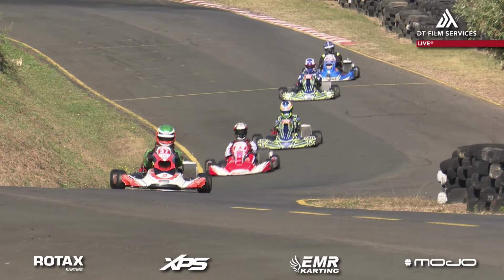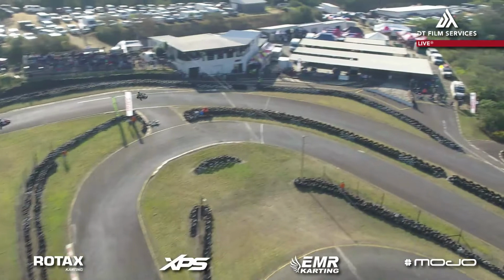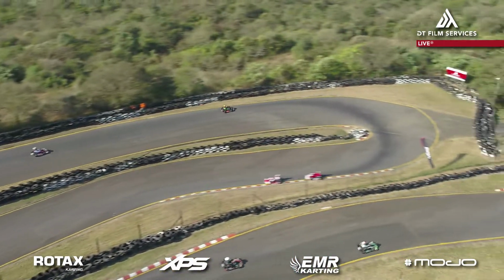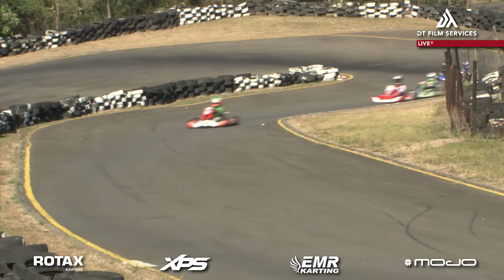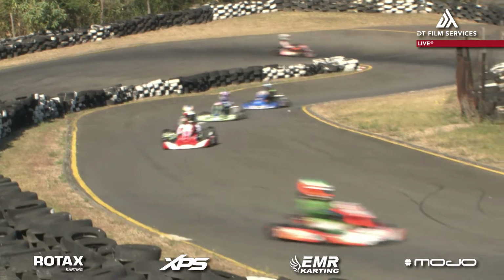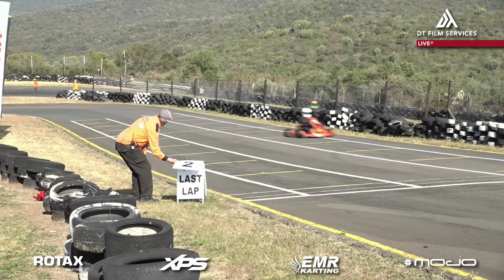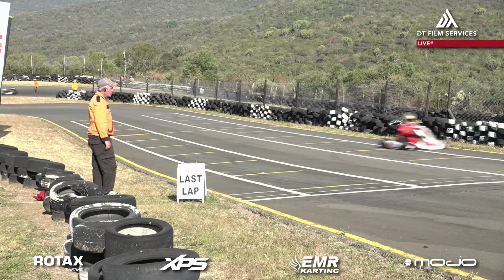Two laps remain. When they come through next time, they'll spot the last lap board. Well, it's just a possibility that Cristiano Morgado is going to fight his way through to keep that top three slot in that 37 cart there. The last lap board is out. They're on their last lap right now.